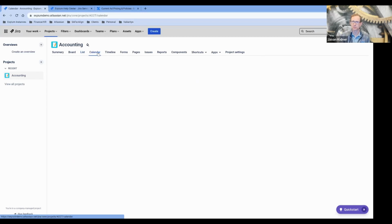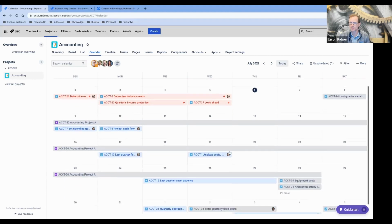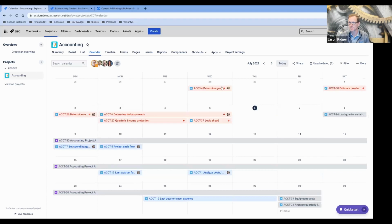Another feature of Jira Work Management is a calendar. This again is a newer feature of Jira Work Management projects. Based on the dates you have on your given work items, they'll show up on the calendar, and you can see we're here on July 6th. Work items that were scheduled in the past are showing up as red because they're overdue, especially if they haven't been completed yet. And then you can go into the future and see what's coming up as well. So that's built in, again utilizing some of the underlying system date fields.